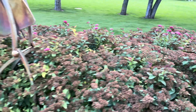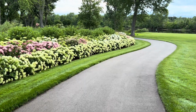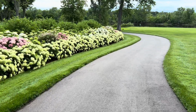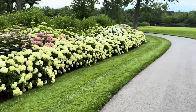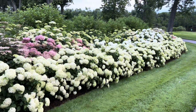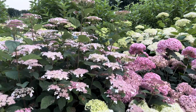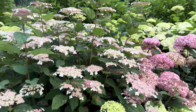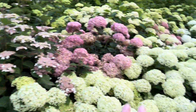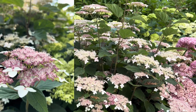So, and then it changes, but really, really a beautiful effect. Okay, let me take you down the pathway here because I've never seen a hydrangea hedge this extensive, but there's also something I want to show you in here that I'm very excited about, and it's that Invincible lace hydrangea arborescens. So one of our natives, but this, look at the lace cap on that. And last night when I was here in the evening, I couldn't believe the number of pollinators, the honeybees that were all over this plant.